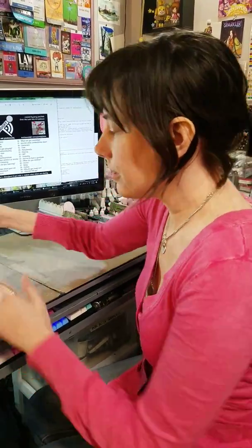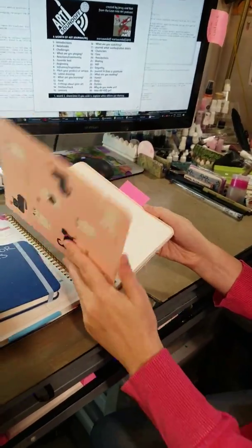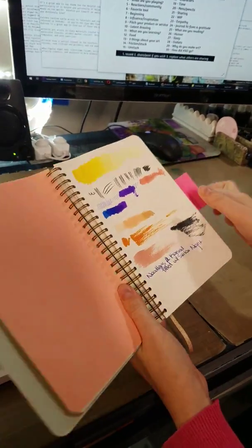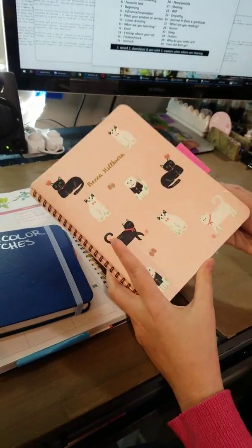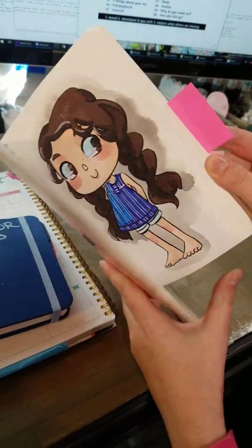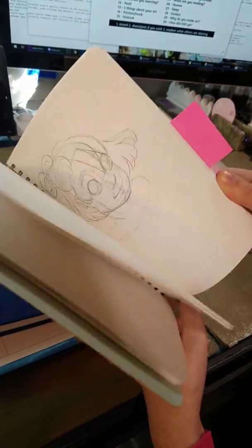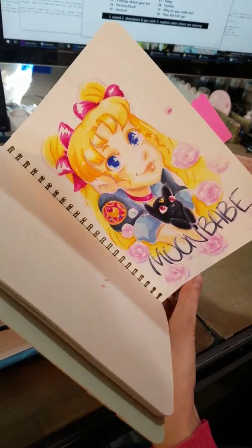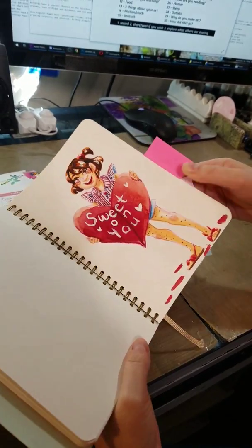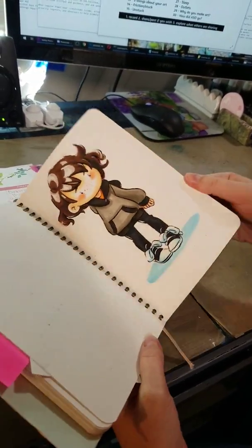So another notebook, sketchbook I have is a Mossery sketchbook. Now, I do think these are overpriced, but I have a couple of them because they do collaborations with artists, and I have a Mayoko collaboration as well. So it's the mixed media sketchbook, and it's not the best at anything. It's kind of mediocre at everything, but as you guys can see, I've used it a fair amount.